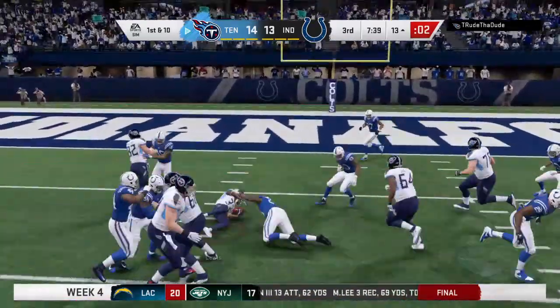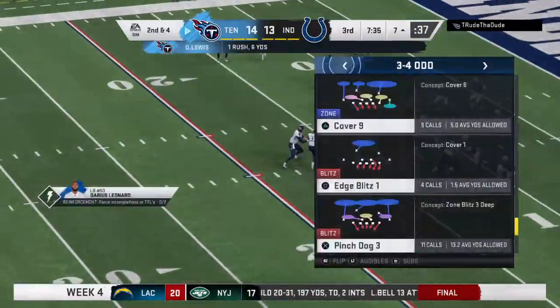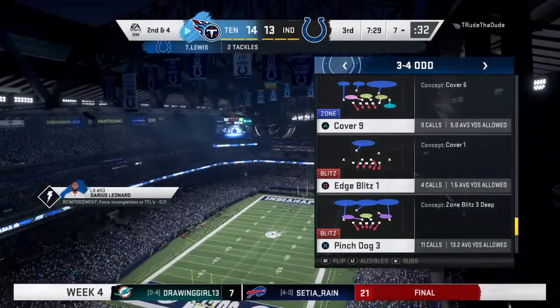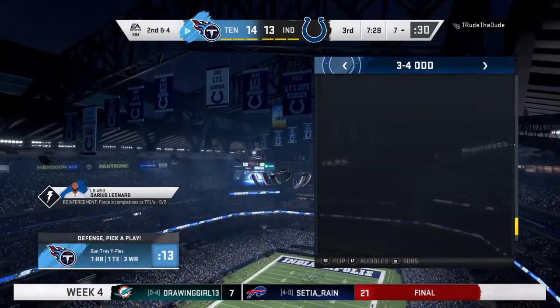Carry for the shifty Dion Lewis. And here he'll get it down to the 7. It's a 6-yard gain on the ground, and that'll make it 2nd and 4. What a luxury to have a guy like this who can not only spell your starter, but can come in and keep drives going.